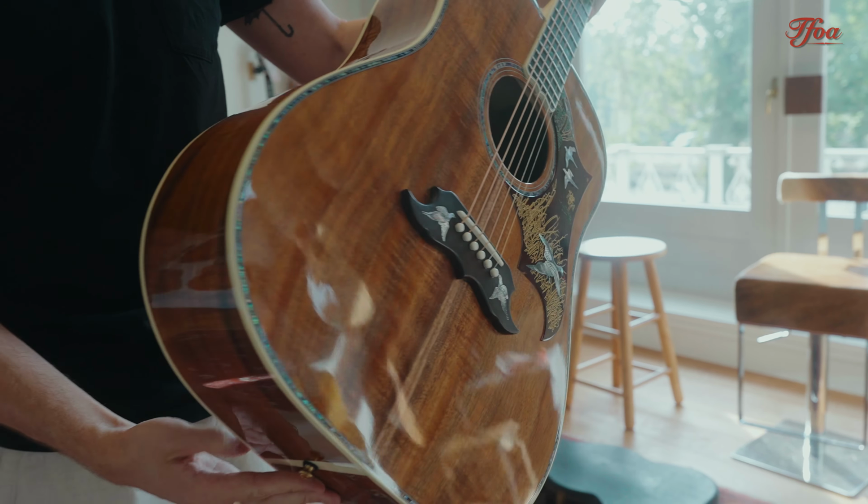The Hummingbird has a spruce top and mahogany back and sides, and the Dove has a slightly longer scale length and has maple back and sides. Well, this doesn't have maple, this is all Koa, but it does have the longer 25.5-inch scale length. Where the normal Gibson Dove, I believe, only has one dove on the entire guitar, this one has a lot. I know exactly how many there are.